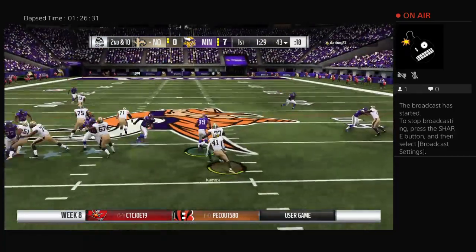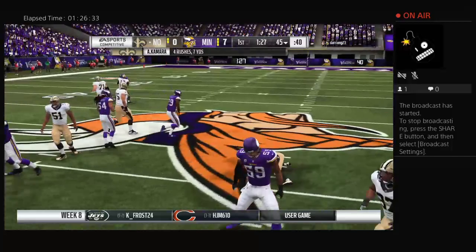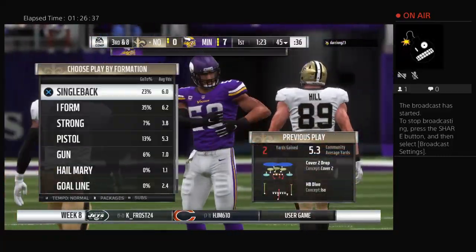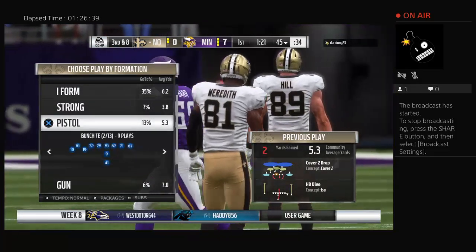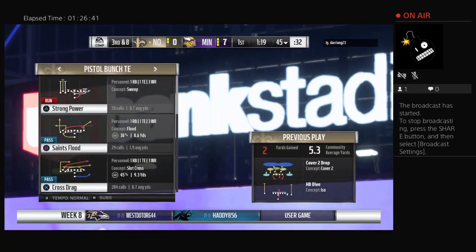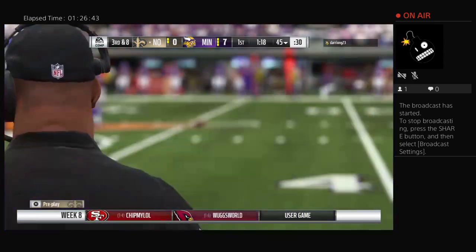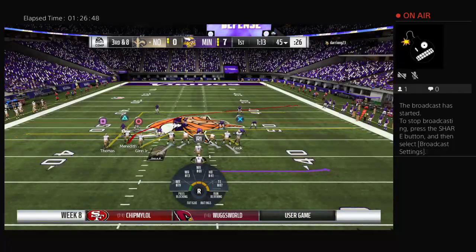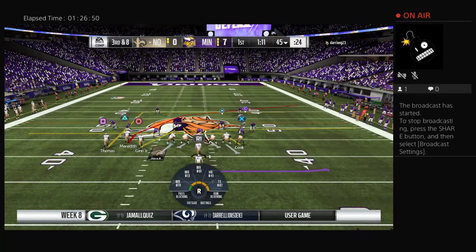On second down, Kamara. And he'll take this one up close to about the 45. Anthony Barr in on the tackle. Well, that's a good start to this drive on the defensive side of the ball. Force the incompletion on first down. Then you're able to shut down the running play on second. Yeah, I wouldn't be surprised now. A little bit of pressure going at the quarterback on the expected passing situation.